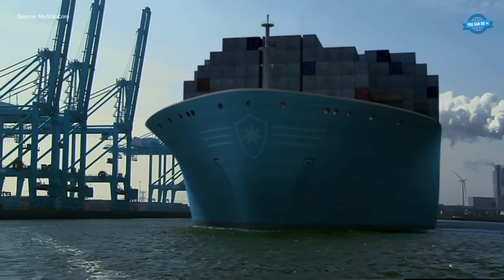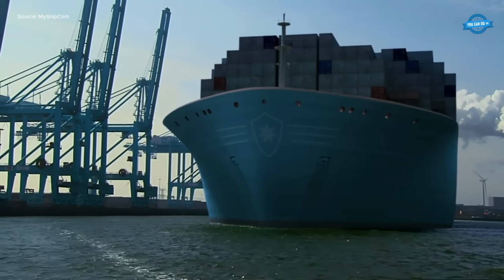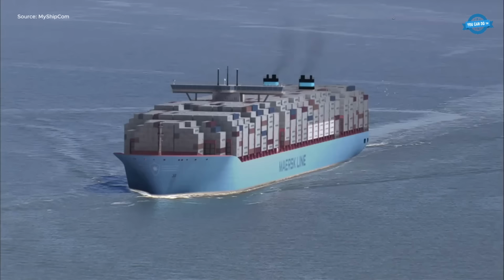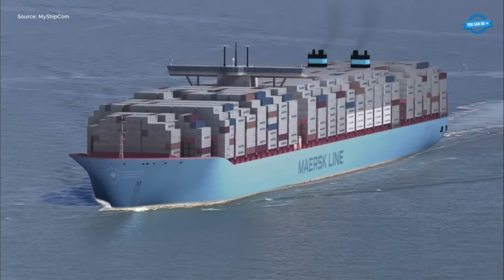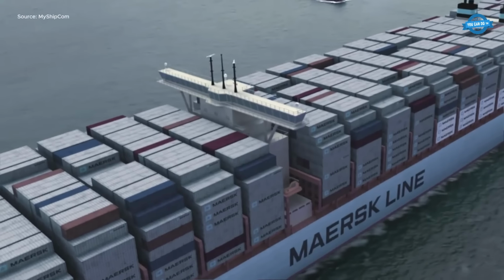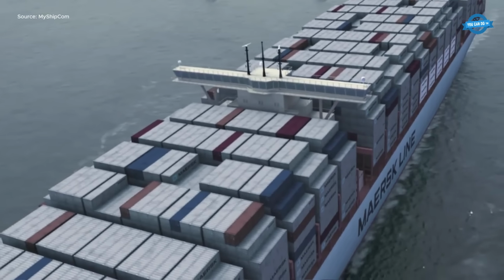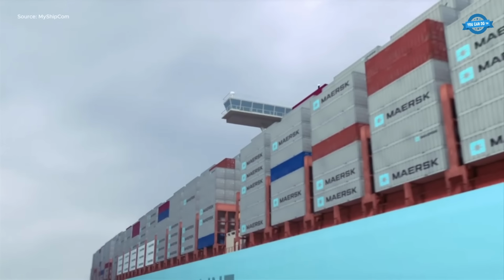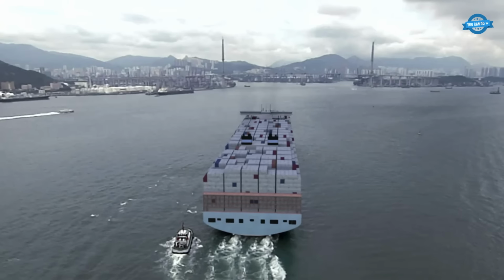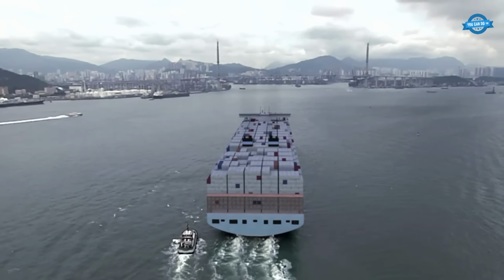The new Maersk EE container ship is the world's largest, measuring 400 meters long and 59 meters wide. Designed for energy efficiency, environmental performance, and economies of scale, it carries over 18,000 TEUs. Featuring twin engines and low fuel consumption, it revolutionizes Asia-Europe trade with reduced costs and emissions.